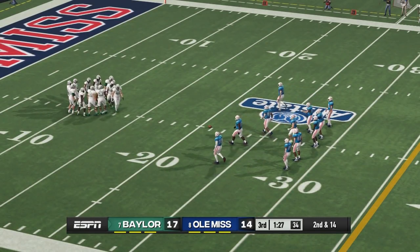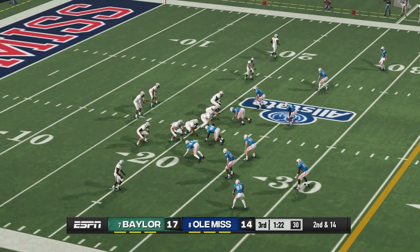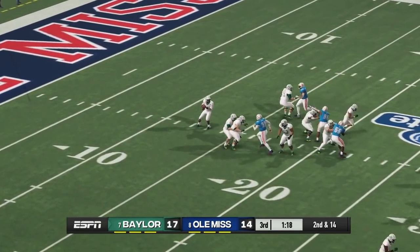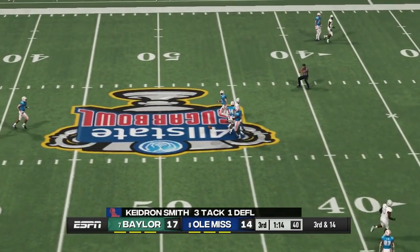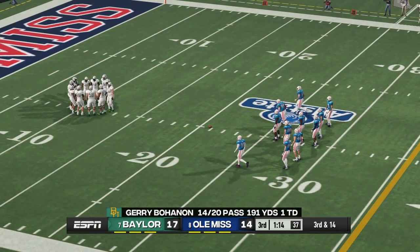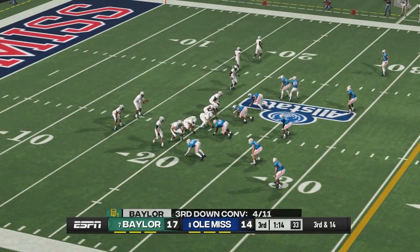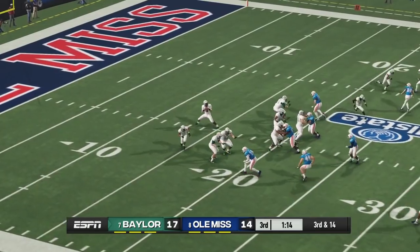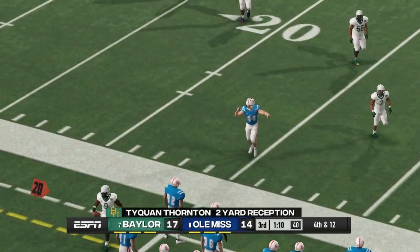Looking to dig themselves out of a little hole here after the sack. It's second and 14. Wants to go long and does. Missed him. Number 21 is the intention of the season. Out of bounds at the 23.